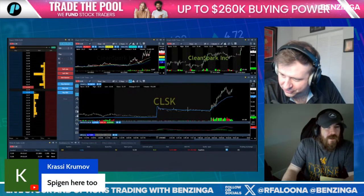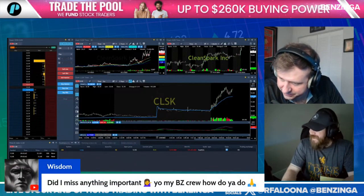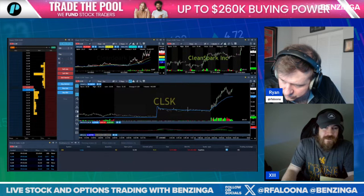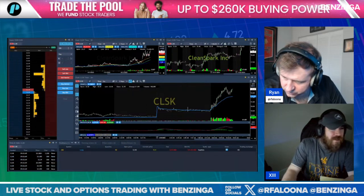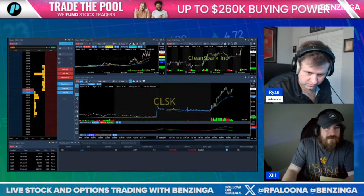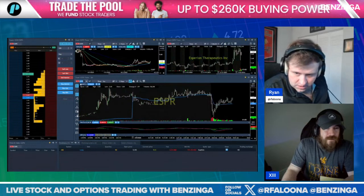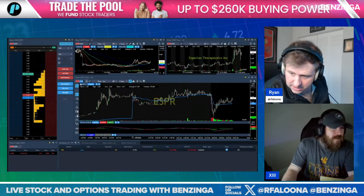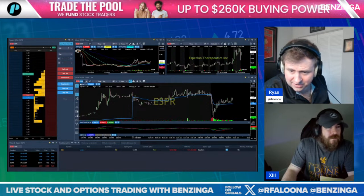Okay, so ESPR. Crassy knows what's up. Let's go, dude. ESPR still trying to make its way up to that consolidation area. MNY, looks like that one's going to be coming down a bit. Not sure how far down or if it's going to recover. ESPR here, actually maybe a breakout of this flag formation.